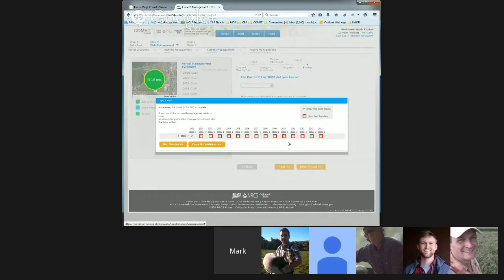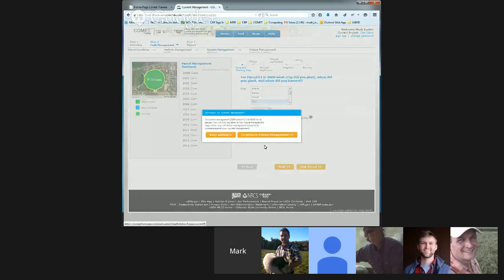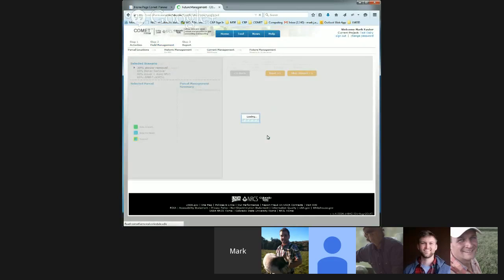In the scenario where you're continuous cropping, you have the option to say, okay, how I manage my crop in 2000 is the same for the entire period up through the present year. So I'm just going to copy what I did in that time period to all the years that follow. And so I've just created a continuous corn conventionally managed system here. Now I can go through and make further edits if I'd like. At this point, if I was running a crop rotation, you could add additional crops into the rotation here, such as soybeans and wheat, which are relatively commonly added, but just for simplicity's sake, I'll just leave this as continuous corn. And then we're going to continue on to future management.